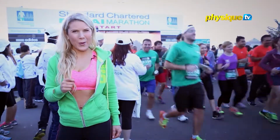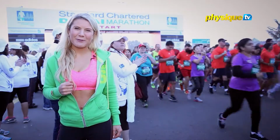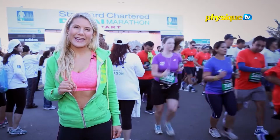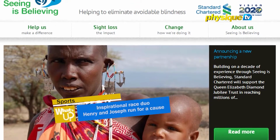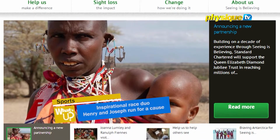Different charities have always been a part of marathons worldwide. This year, inspirational race duo Henry and Joseph came back to Dubai to participate in the 10K run for the Seeing is Believing campaign. Seeing is Believing is an initiative by Standard Chartered that aims to help eliminate avoidable blindness.